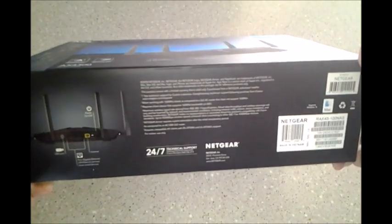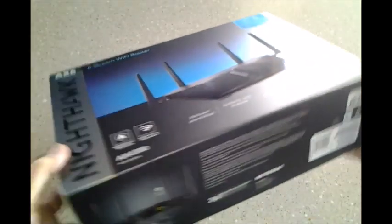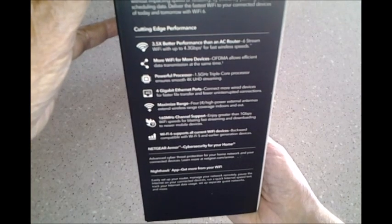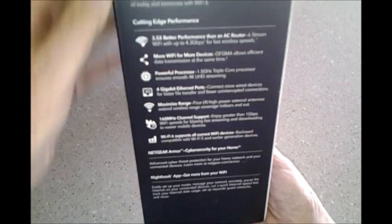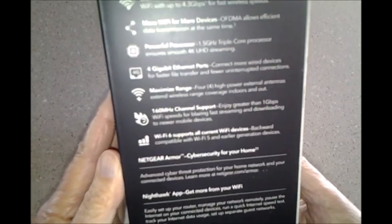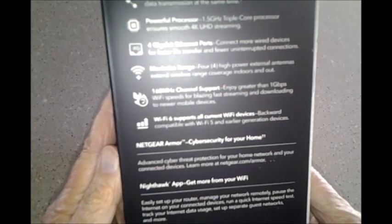This is the box that came in. Well, there was a larger box than this, slightly larger. Has 4 antennae. It's supposedly a 3.5 times better performance than an AC router, 6-stream Wi-Fi with up to 4.3 gigabytes for fast wireless speeds, more Wi-Fi for more devices, processor 1.5 gigahertz, triple core processor, 4 gigabyte Ethernet ports, so you get more wired devices if you need them.